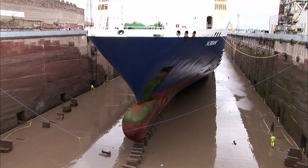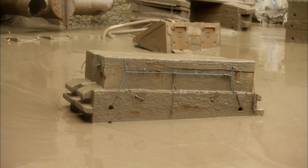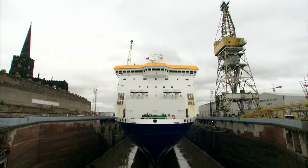The Norbank can't be cleaned because it's sitting on nearly 2 acres of mud. It's silt from the Mersey that's flooded in when they last filled the dock. Before they clean the ship, they've got to clean the dock.